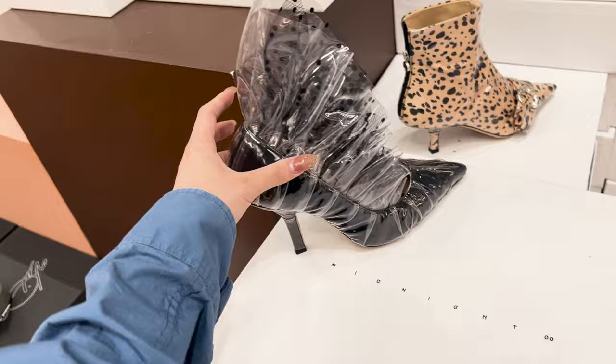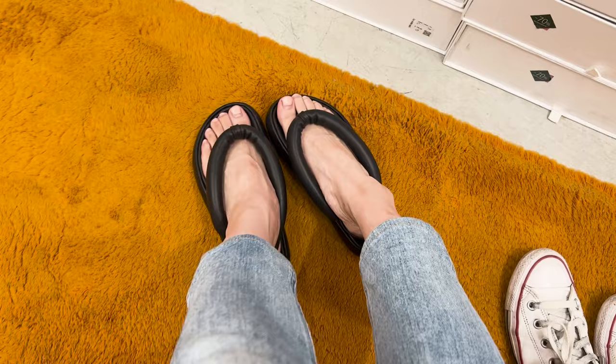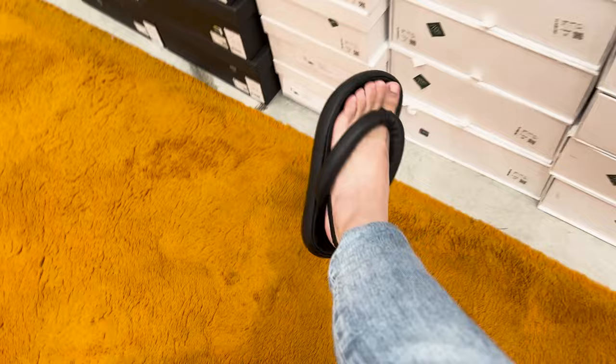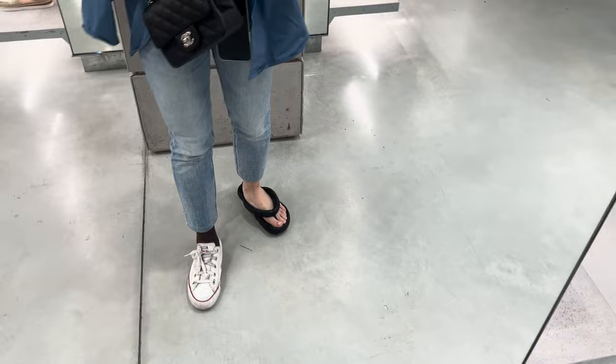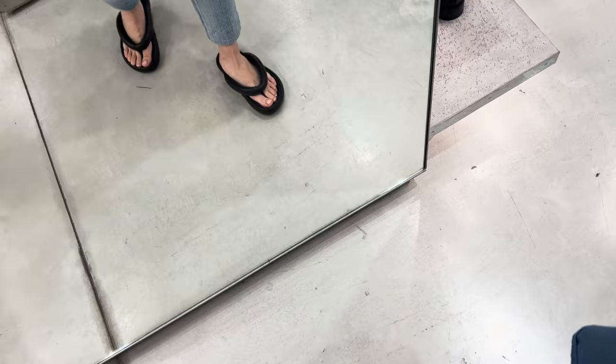Here are the shoes. They feel so comfortable. What do you guys think? Do you like them? I think I love them. They look so easy to wear, and I love that they're black, actually. They mold to my feet. Look how pretty these are.